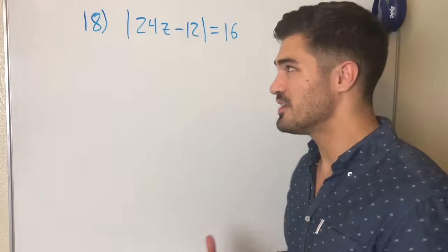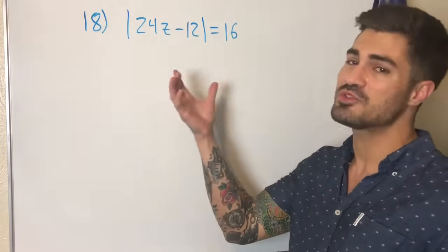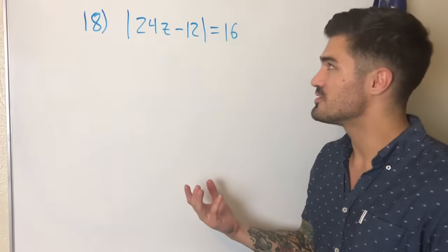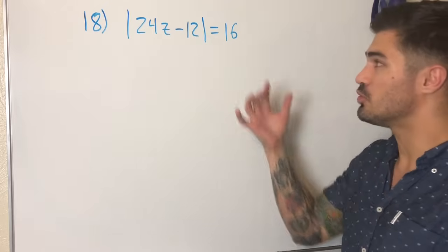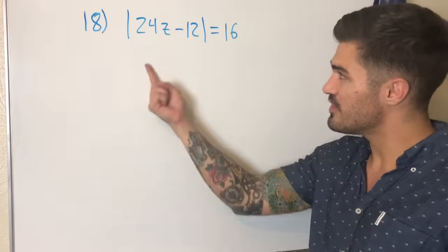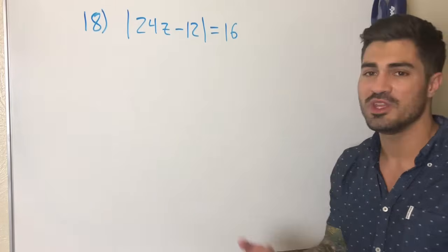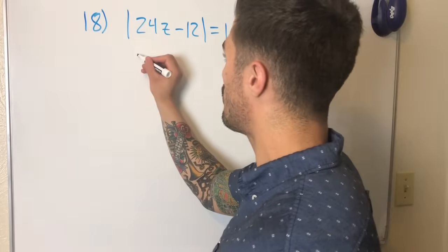All right, so now we're solving this equation with this absolute value. So I just have to remember that whatever's in the absolute value is going to become positive. That's what the absolute value does, right? So if I think about this, when will this whole thing equal 16? Well, that means everything inside of here could be 16, or everything inside of here could be negative 16, because then when I take the absolute value, it will equal 16. So in this case, I need to set up two separate equations and solve them both.